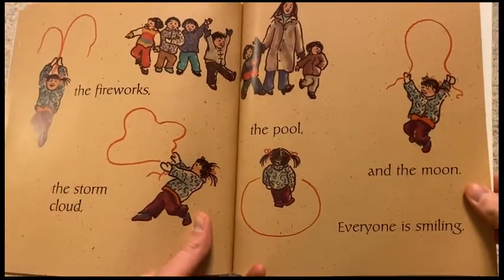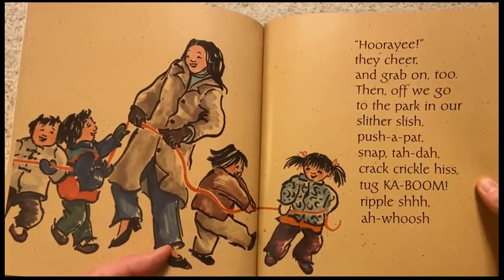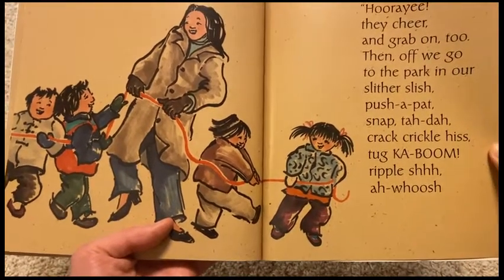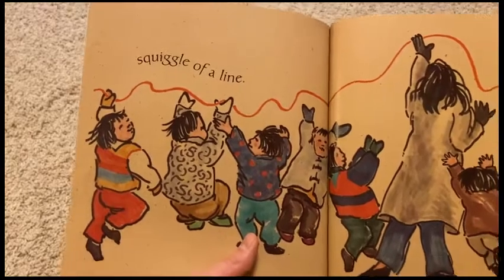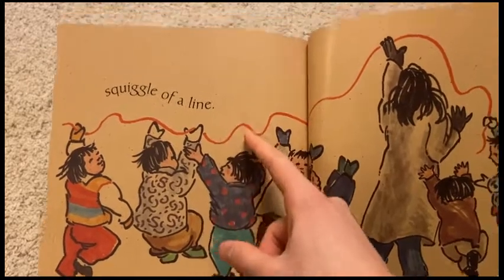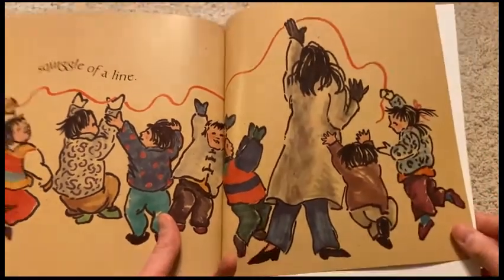Everyone is smiling. Hooray! They cheer and grab on too. Then off we go to the park in our slither slish, push a pat, snap ta-da, crackle crickle hiss, tug kaboom, ripple shh, a whoosh. Squiggle of a line. This is a perfect one to end on. Let's try it. Really long one. The end.